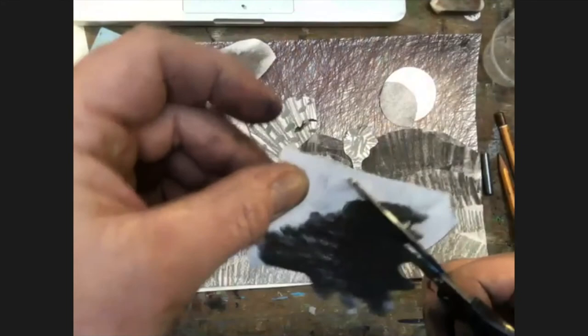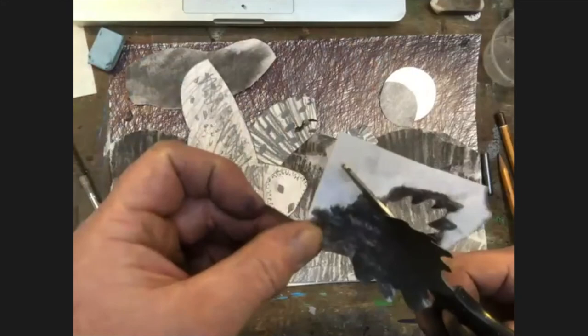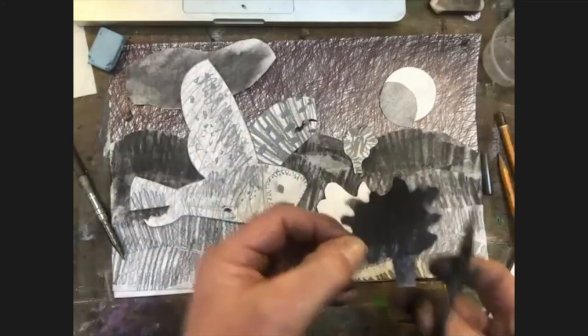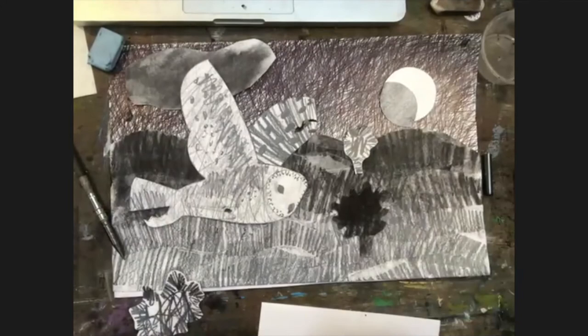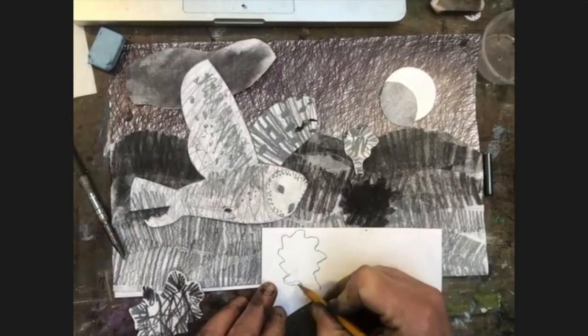So rather than moving my scissors when I'm cutting, I'm moving my bit of paper. There we go, there's one tree. It sits better on the thing. You can see it more because of the difference. When I made this one, what I did was I drew a kind of tree-like organic shape, and then I chopped that out and used that as a template.